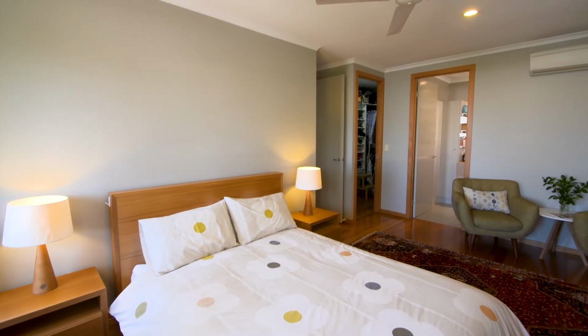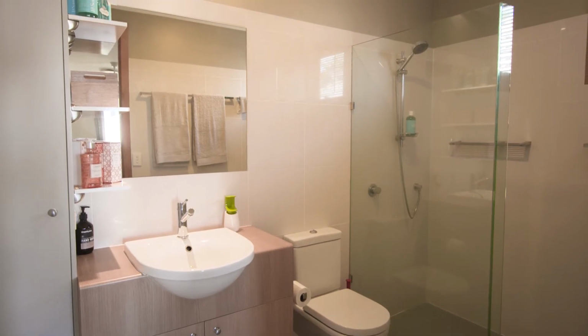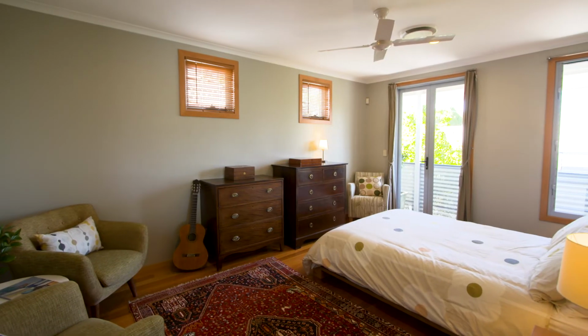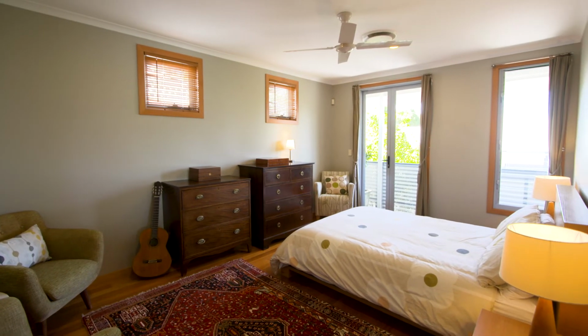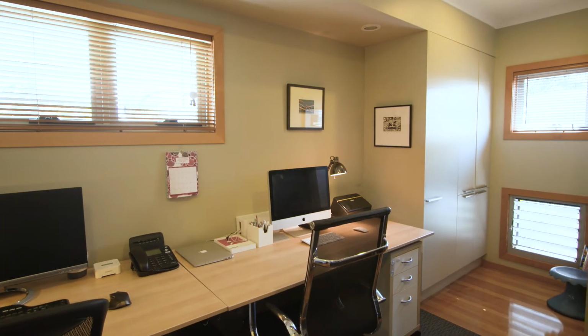Also on this level, you'll find your master bedroom. The ensuite is luxurious. The walk-in robe, there's plenty of space. The master bedroom has its own balcony. There's also a nursery nearby and a study.